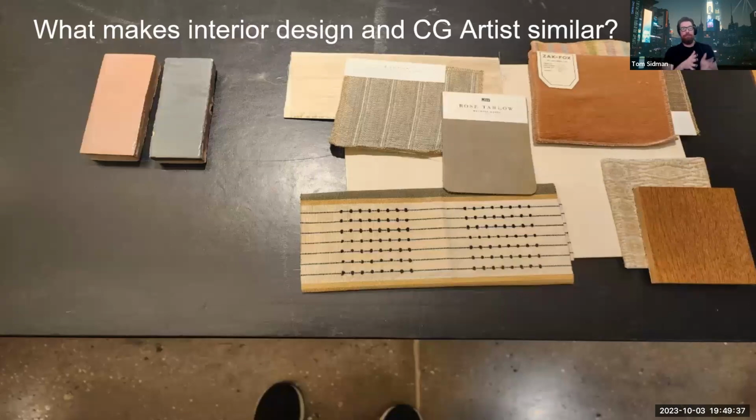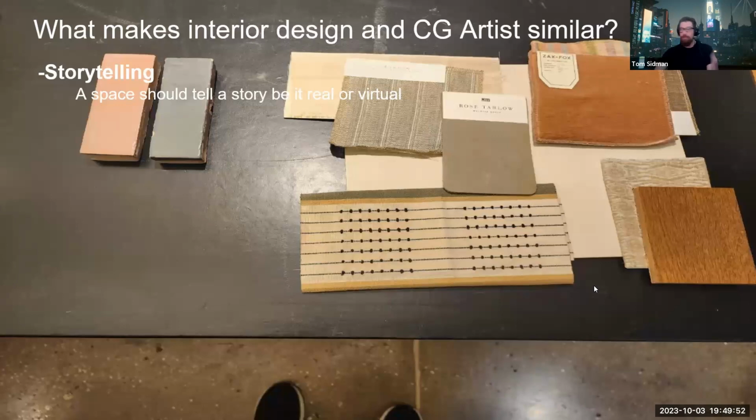So what makes interior design and CDR artists similar? Well, one, we have to have a calibrated eye, and we just kind of tested that, understanding what makes it look real, what makes it look what I like to call hyper real. So I talked about it already. Storytelling: a space should tell a story, be it real or virtual. When you walk into a space, it has to have a story.